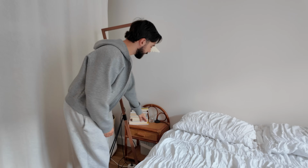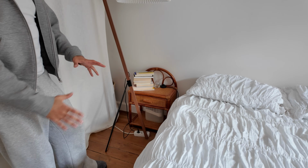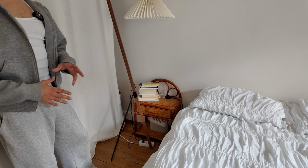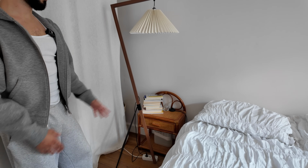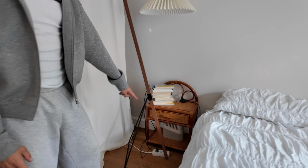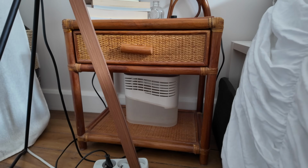For example, this kind of furniture I wouldn't put in the living room, because I feel like this is more the vibe that I want to give the bedroom, something more natural, more poetic, and so that's why I put it there. And of course, because we live in a Parisian apartment, there's a dehumidifier.